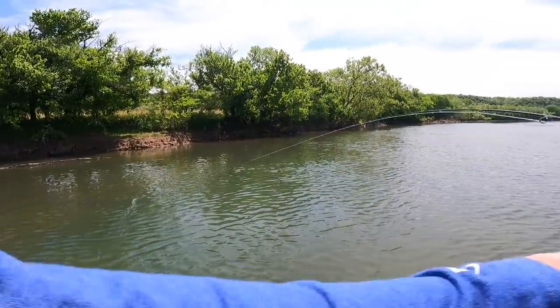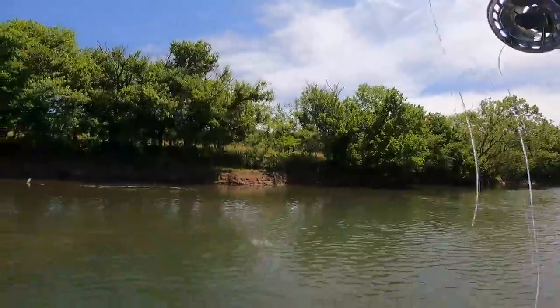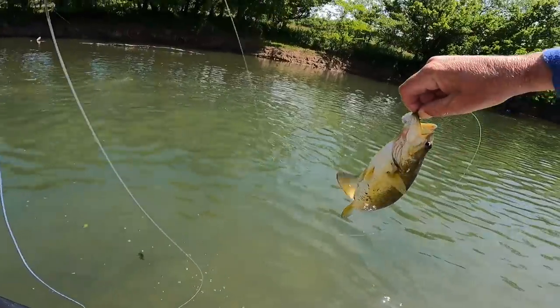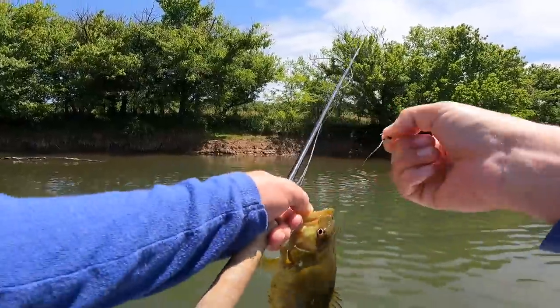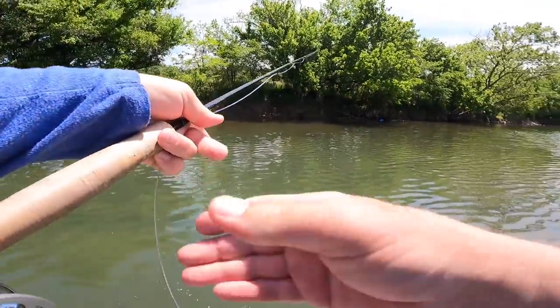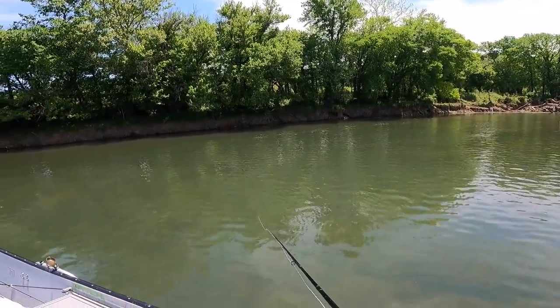Ooh, yeah. Nice. Nice. He hit it hard. Dude, nice fish. It's got a bunch of stuff on him. I don't know, it's just coloration. It's fish. I quit. This is stupid. Do you have any bait?